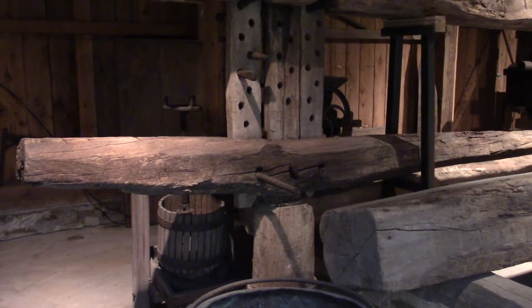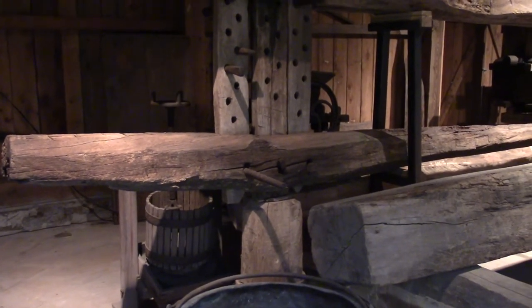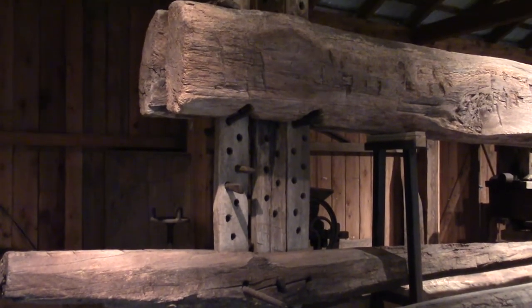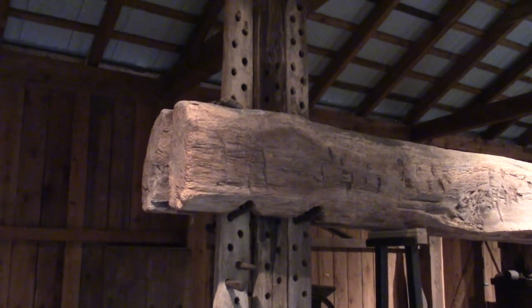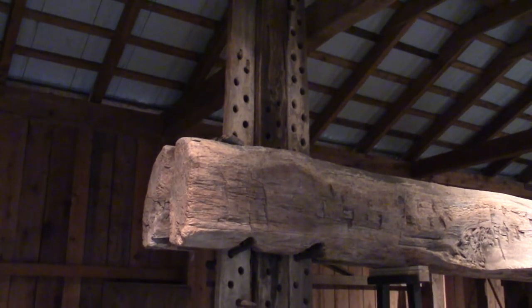The massive timbers were hewn from trees taken from the woods on the farm. Jacob Emmerich, like many Somerset County farmers, was multi-talented. Along with farming, he was a blacksmith, cooper, and wheelwright. He easily fashioned the various metal and wooden components which make up the cider press.